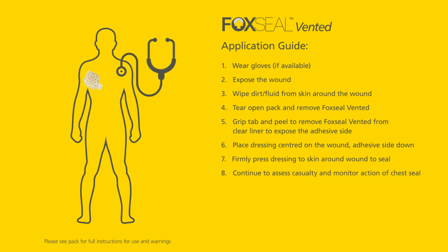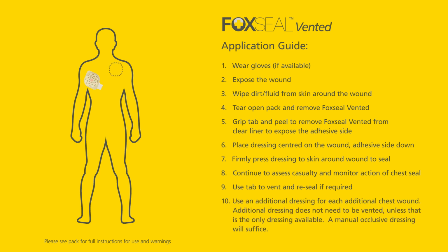Continue to assess casualty and monitor action of chest seal. Use tab to vent and re-seal if required. Use an additional dressing for each additional chest wound. Additional dressing does not need to be vented unless that is the only dressing available. A manual occlusive dressing will suffice.